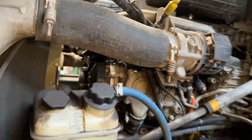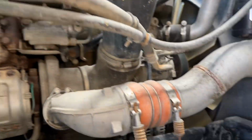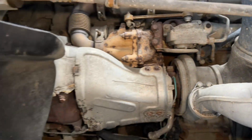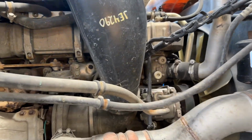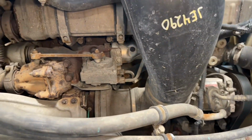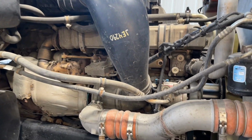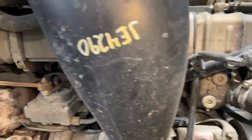Let's sneak around to the other side now, because here's something that also no other manufacturer is doing from the factory. Compound turbos. Nobody else is even trying it. Nobody else can do it like Detroit does it. Nobody else can do it like Freightliner does it, right? Look at this thing, huh?